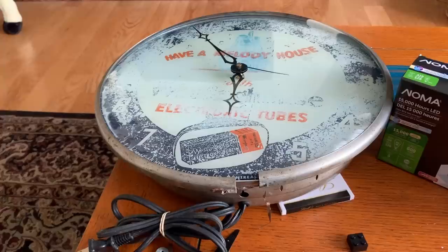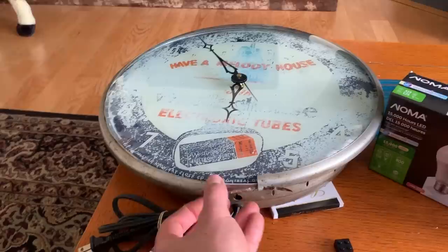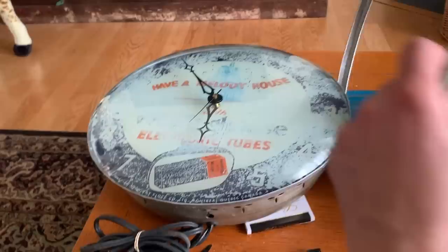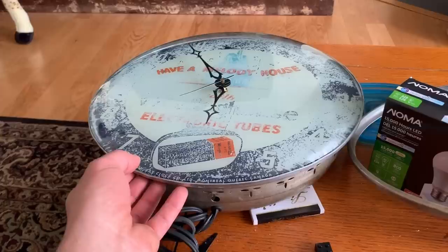Okay, so first things first, I'm going to dismantle this clock. It's just held on with a little bit of wire. This would have had a clip at one point, but clearly that's broken. That's pretty common with these clocks. Once I get the face off, like so, then you reveal your glass dome, and underneath the glass is the clock face.